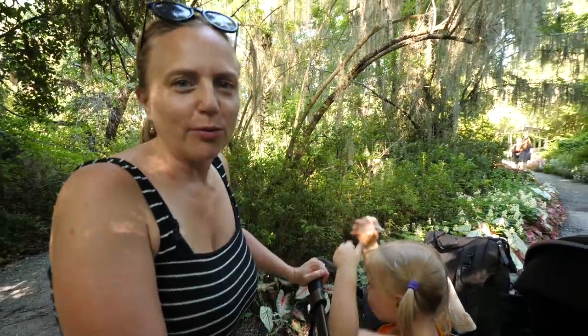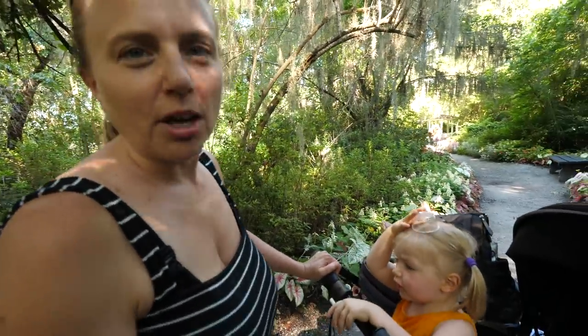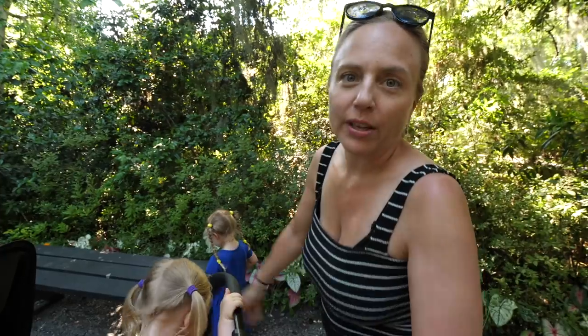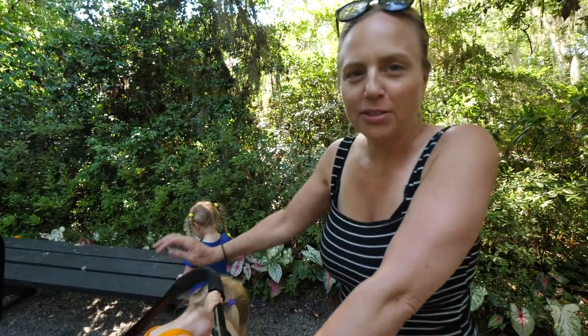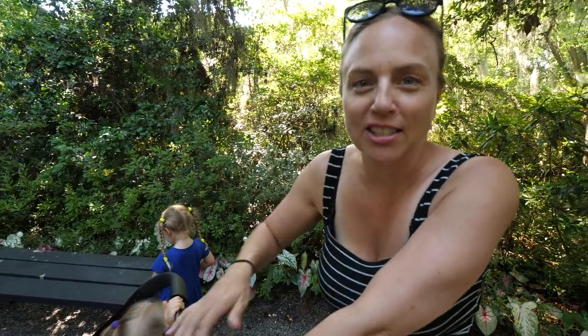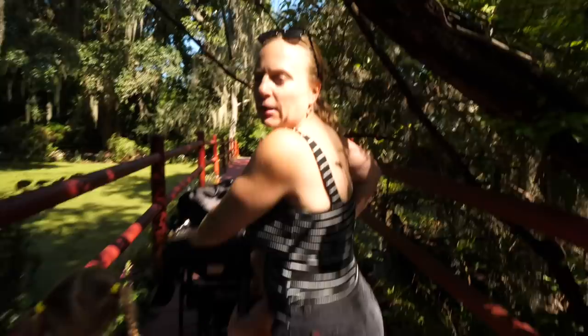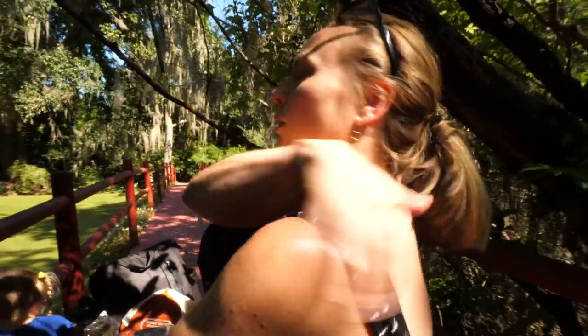I turned the stroller seat around so Olive could face me, so I could watch for mosquitoes and swat them off her while they were trying to bite her. But Olive's never faced me in the stroller, so she thinks it's so funny. Hi, hi, sweaty baby.